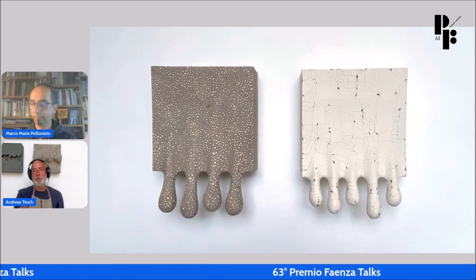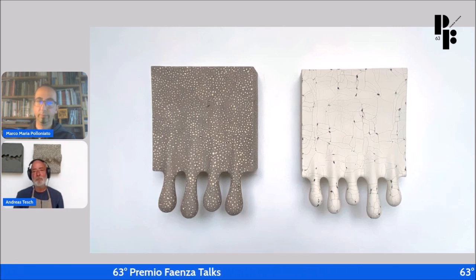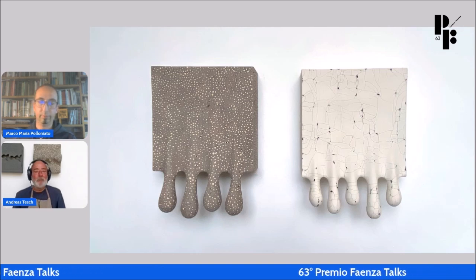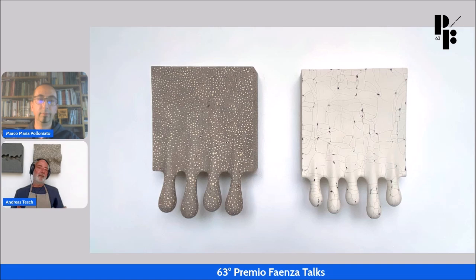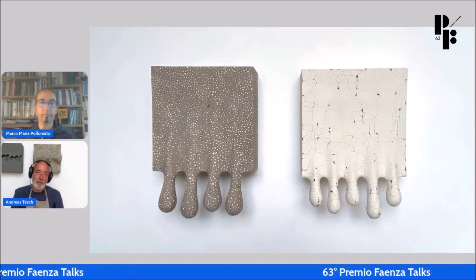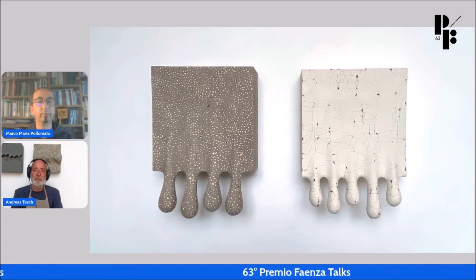This body of work belongs to future fossils. They're man-made fossils for the future. They reflect where I come from, the heritage, things that I loved. And these pieces are actually for the Faenza show.